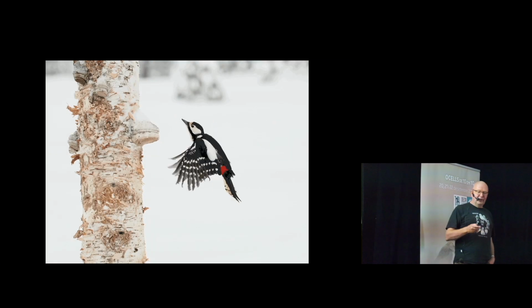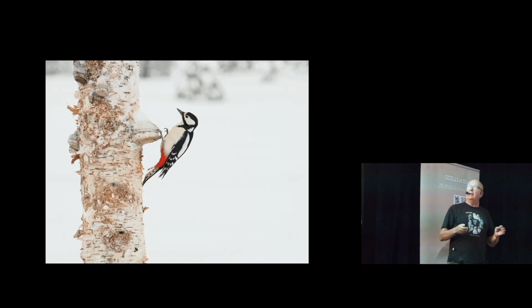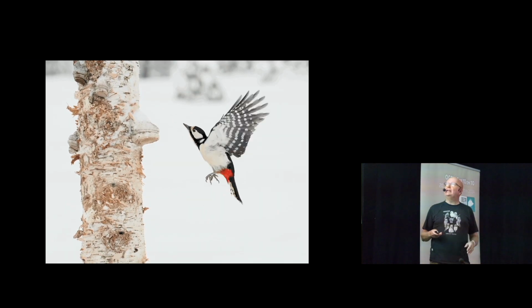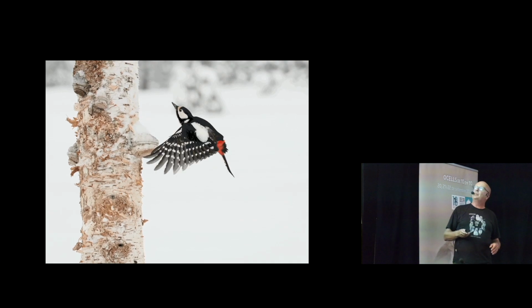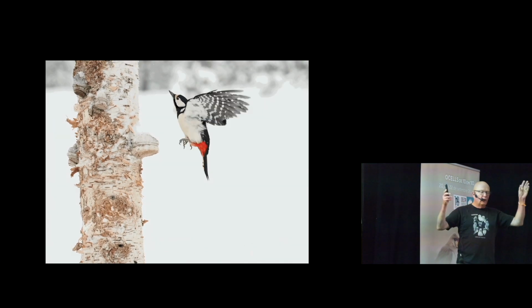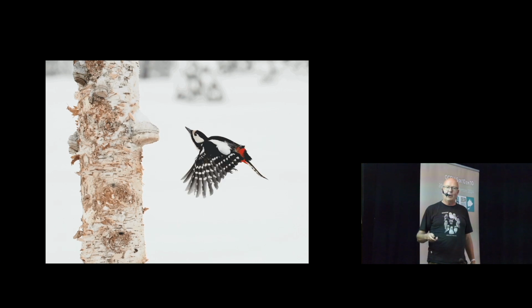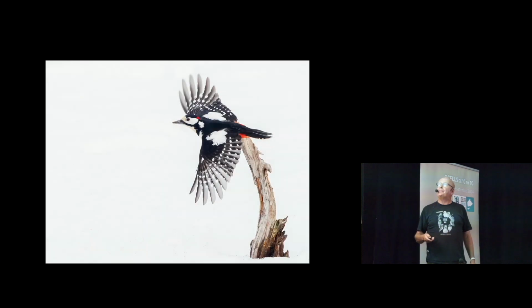This is with the OM System, at 120 frames per second, Pro Capture SH1. It's amazing. This is not video. These are still pictures, all raw files, and you get all the wing positions. This is a great spotted woodpecker photographed from our eagle hide.